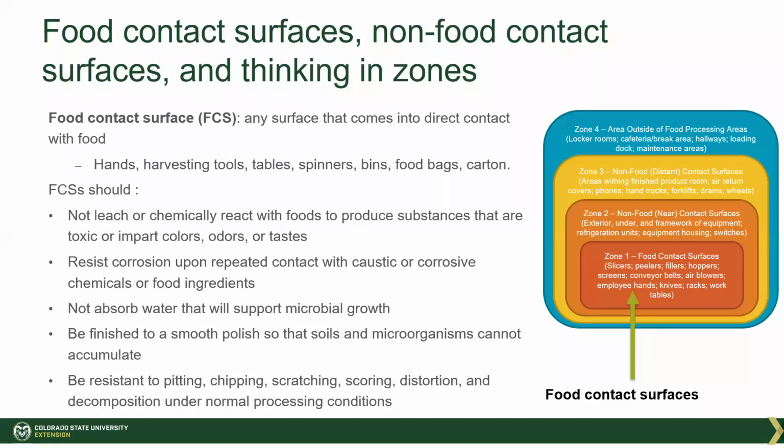So what we do want to talk about is those surfaces. And so we're going to divide our surfaces into two different categories when we think about cleaning and sanitation and possible disinfection. So we're going to look at food contact surfaces and non-food contact surfaces. And so one way to do that, and for those of you who have been through the PSA grower training or some other hygiene and sanitation programming, is to think about zones. And so when we talk about a food contact surface, we're going to think about those zone 1 surfaces. So those are any surfaces that come into direct contact with food.